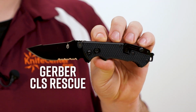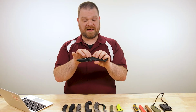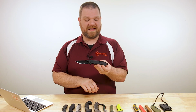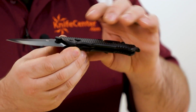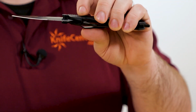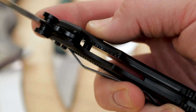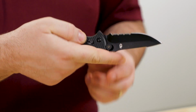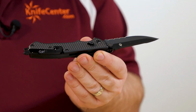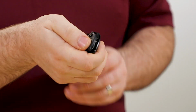This is the CLS Rescue, coming in about 67 bucks right now. Now, in terms of the lock on this, you can see right there, you've got a sliding button, and it's essentially a liner lock on the inside, but the button itself, we'll see if we can get a good camera angle, pull it back and it moves that liner up. But it's kind of going to operate very similarly to that Redpoint Rescue. You can pull that back, sticks up a little bit, so you should be able to get a pretty good purchase on it, even with gloves, and close it up very easily.